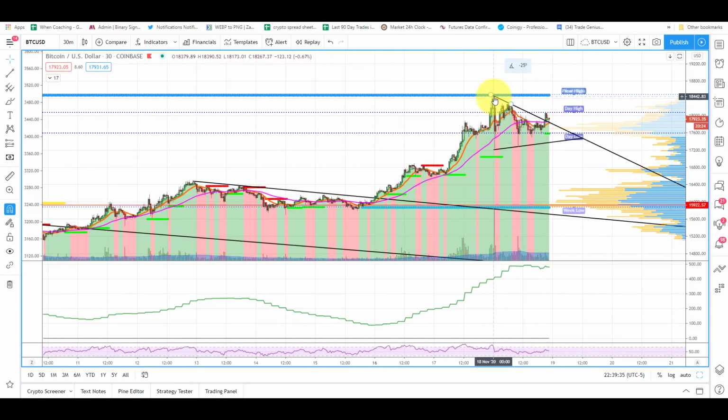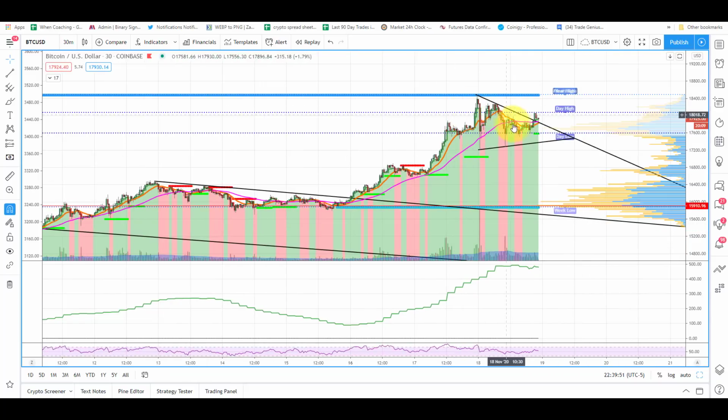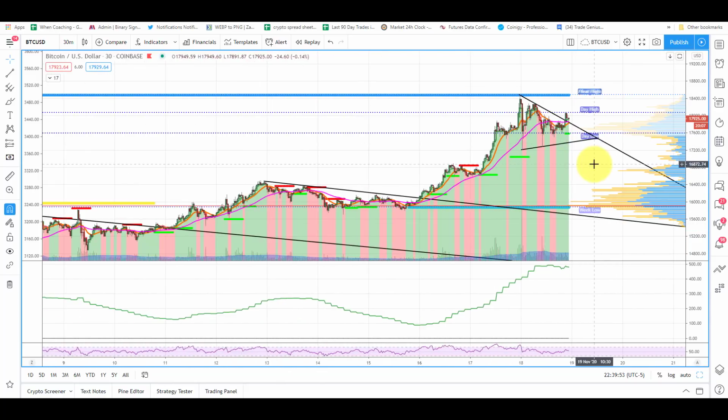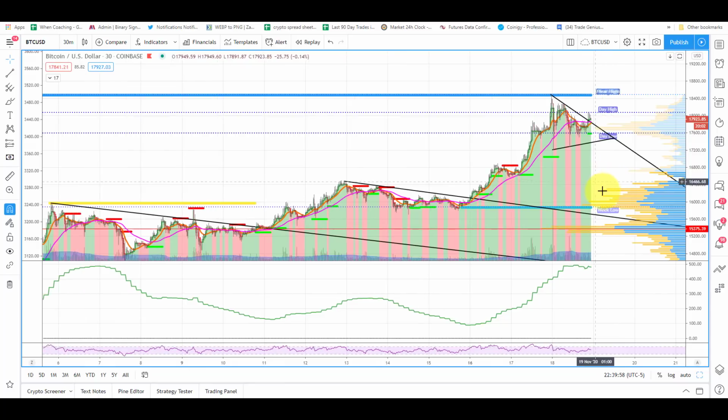You notice we had a pretty decent drop from overnight. We hit about 18,500, pulled back over $1,000 and then have found some support in this area. But people are thinking this looks kind of like the top that we saw in 2017. So how does this all play out? So we're going to talk about realistically what you can expect going forward here over the next week or so.